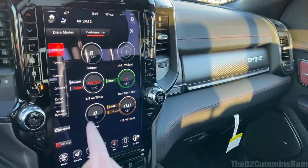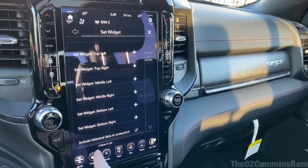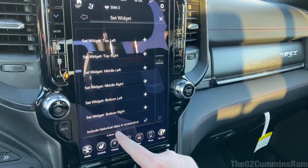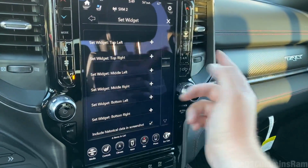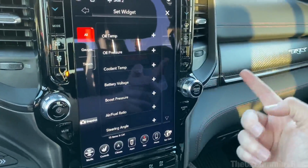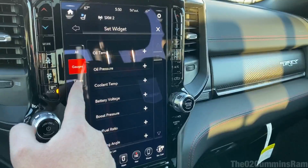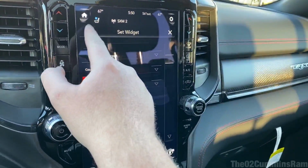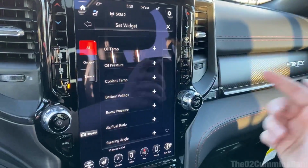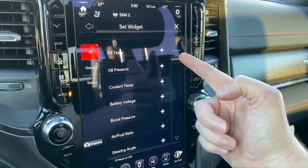Now that it's all loaded up, you have your dashboard, and this thing right here is fully customizable too, because look at this, you can edit each individual one you want right here, and have it displayed or not. So you could change your top right widget to anything you want. That is really cool. You can do all just gauges, or just timers. You could select anything you want. So see, you can add a widget here, and let's do boost pressure. And there we go. Now we have boost up there.